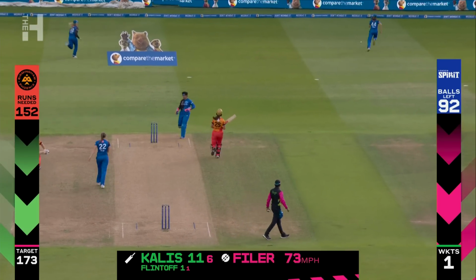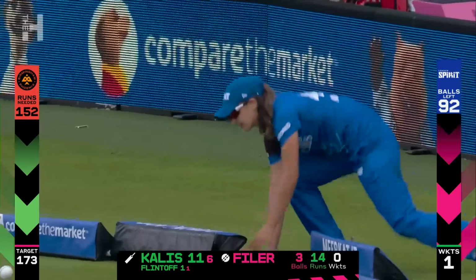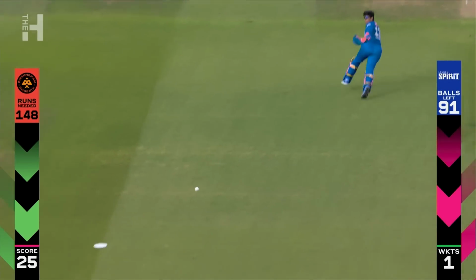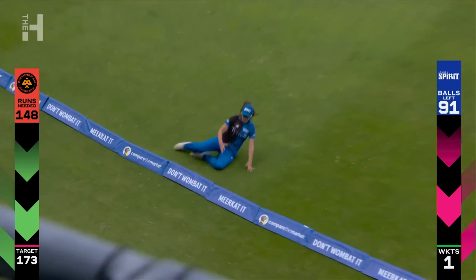Just imagine. Oh, the ramp. Going to run away for a boundary, I think it will. Yes, she got enough on it. There was bat, there was thigh pad. It was a free hit. In the power play, free hits you hardly ever see in them. Imaginative head was way outside your stump. She could have played it onto her stumps there, KB, to be fair.